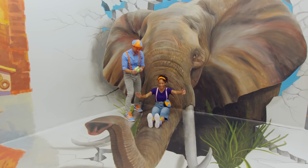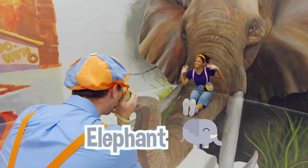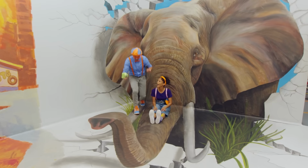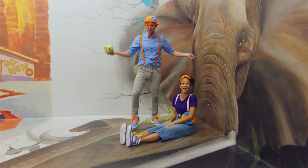Hey, Mika, I should take your picture. Yes, please. Say elephant on three. One, two, three. Elephant. This is going to be such a great picture. Let me see. Wow, it really looks like I'm sitting on an elephant trunk. I know, and it looks like I'm standing on the elephant tusk. If you come over this way, you will see I'm just sitting on the floor. And I'm just standing on the floor. That's called an illusion. This place is so cool.